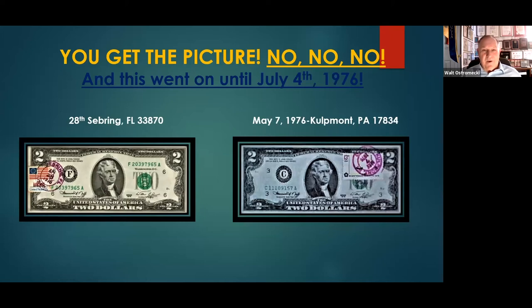And here, I think you get the point by this time. These particular cancellations went on up until July 4th, at least, as far as we know. So here we have on the left from Sebring, Florida, the 28th, and May 7th. I'll just throw in one there from Culpeper, Pennsylvania.